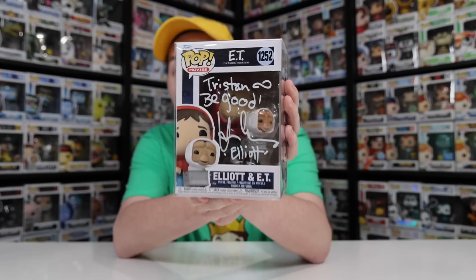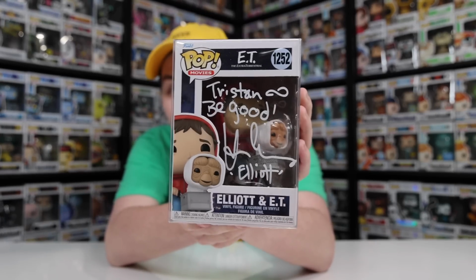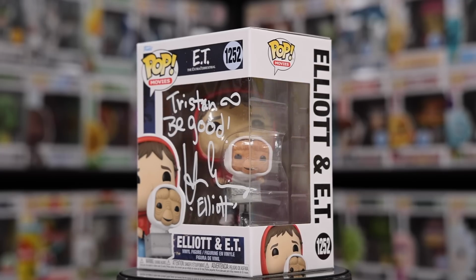But now, let's get into the figures that I picked up, because some of them are pretty pricey. And now this first one here, I guess you could say is a pretty expensive one because I purchased it for $30, but then I also bought something else to go along with it. And what I'm talking about here is the signature, because the actual person that played Elliot was at the convention. And I was lucky enough to get this one signed.